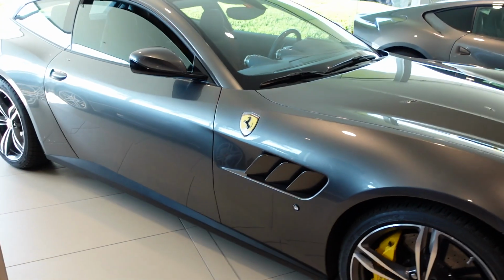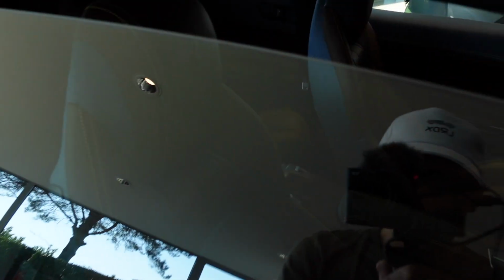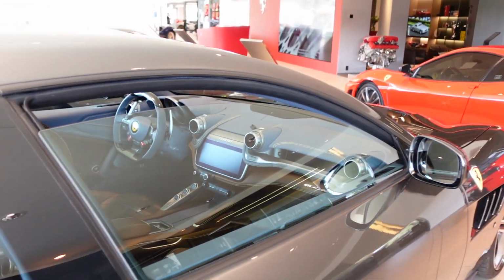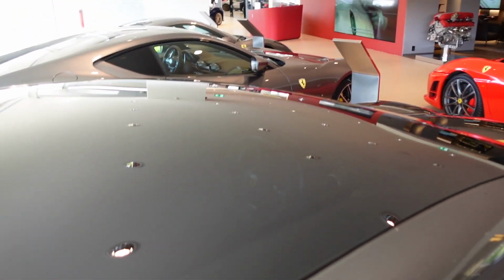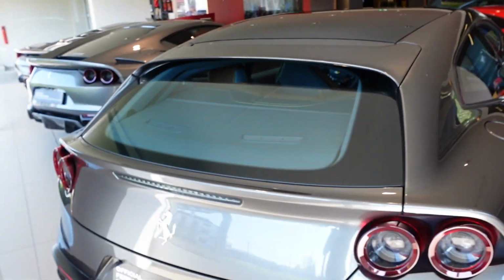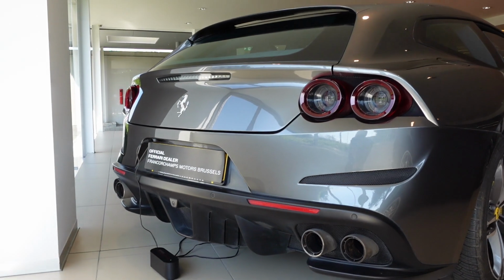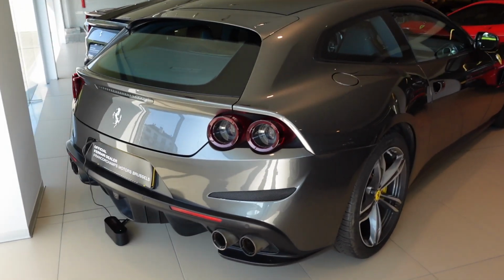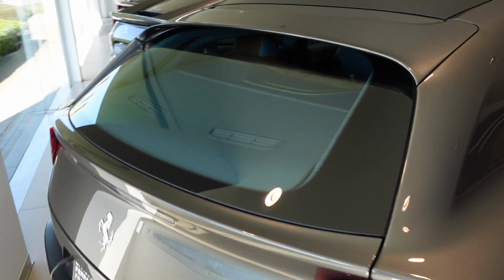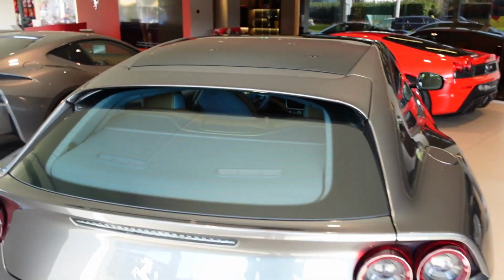Then if you take a quick look on the inside, very nice chocolate finished interior, the big media display, and this car even has the full panoramic roof, so that you have a lot of light on the inside, which is quite handy because it isn't the biggest car, of course, on the inside. You can easily fit 4 people, of course, but it isn't that high like a SUV or something.